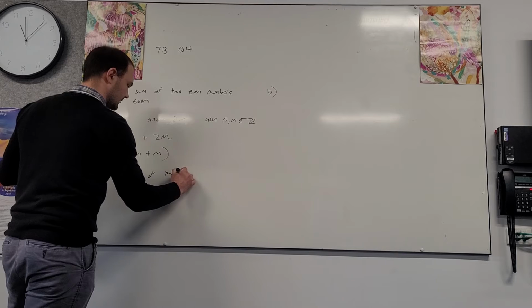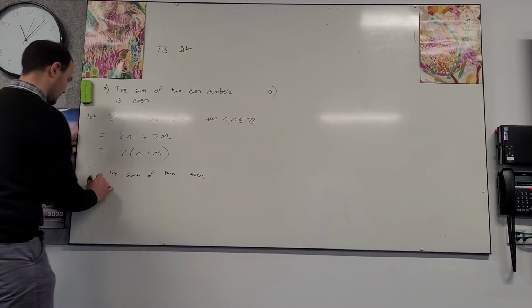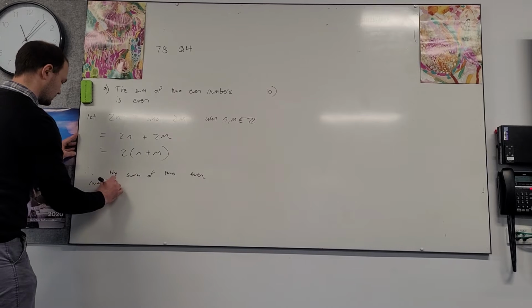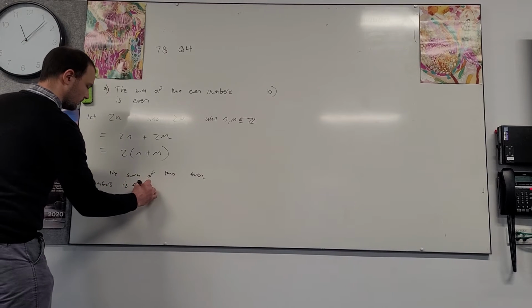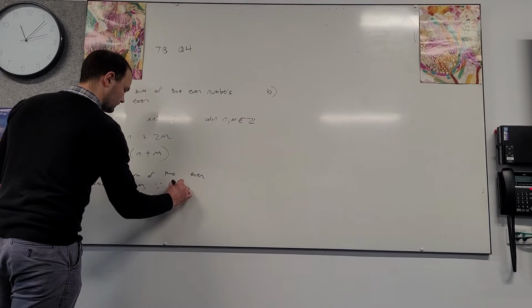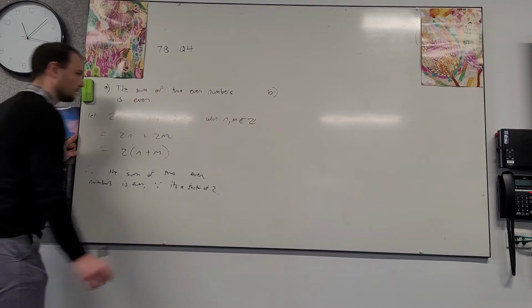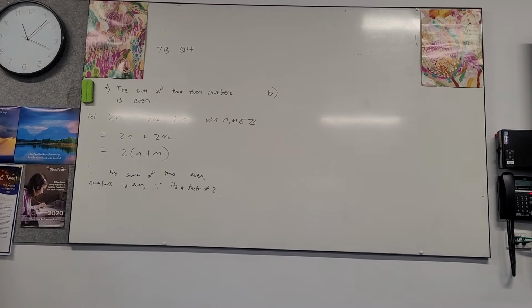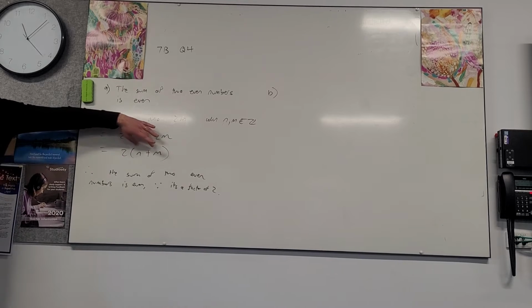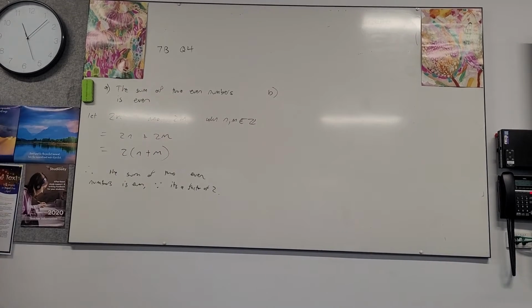Two even numbers sum to an even number because it's a factor of 2. Because 2 is a factor, it doesn't matter what these values take, the solution is going to be an even number.